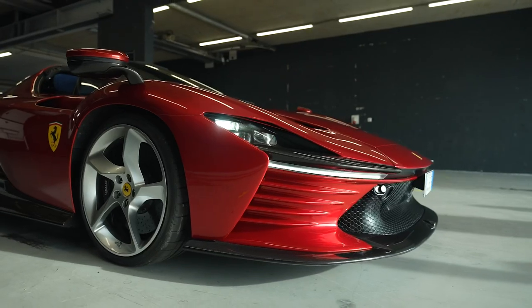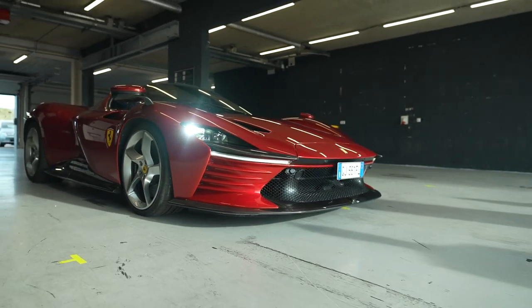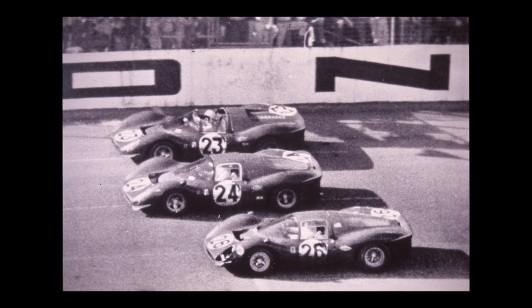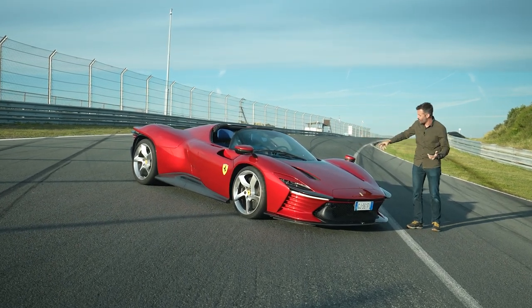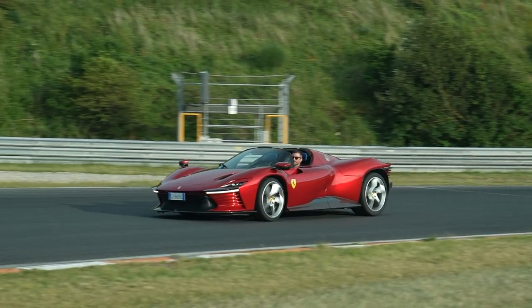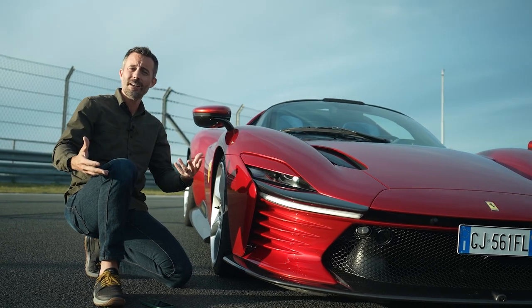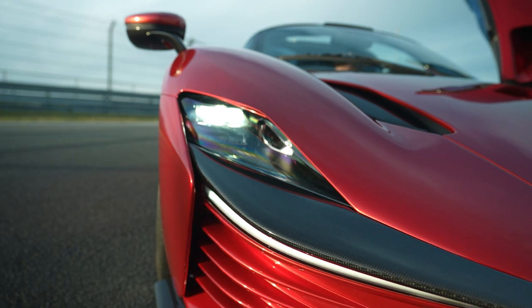In this case, the Daytona SP3 takes its cues from early 60s endurance racers, specifically the three that won the 24-hour race in Daytona in 1967. And the design references are everywhere, from the wraparound style windshield to the fender-mounted mirrors to the size of the wheel arches. Check out these light covers. Their only function is purely aesthetic. The cover actually moves up and down depending on your light setting.